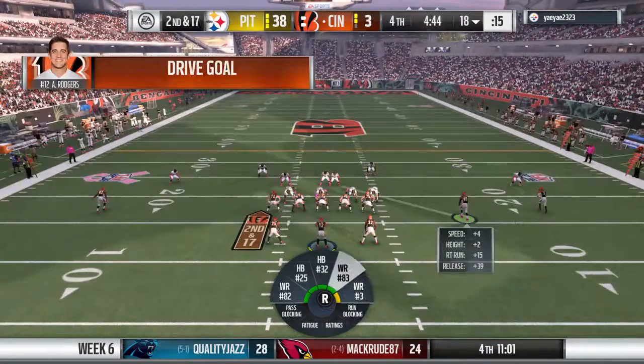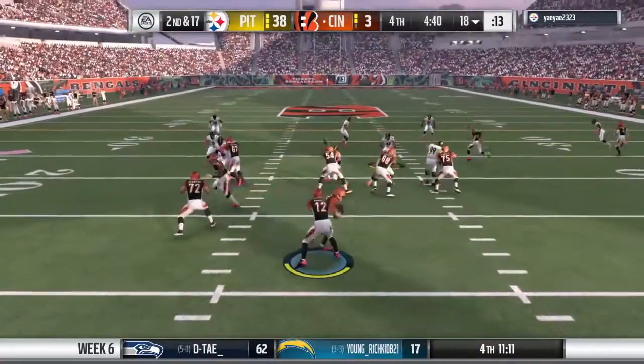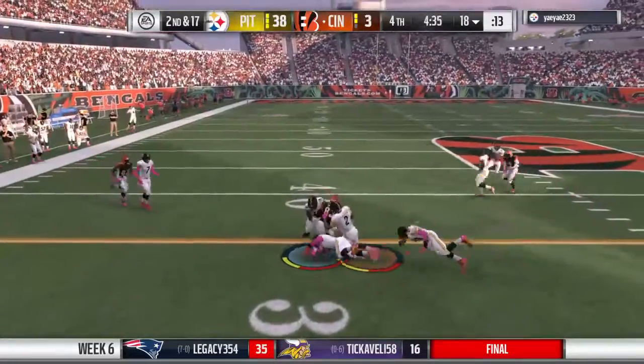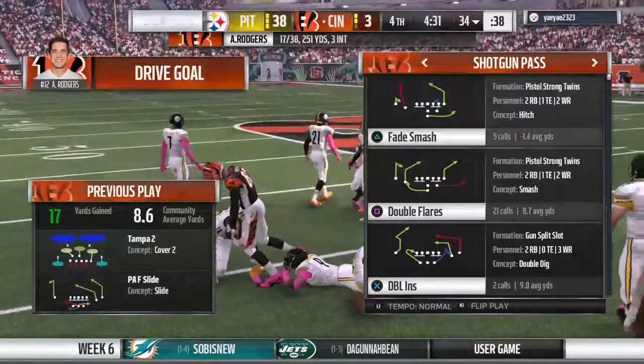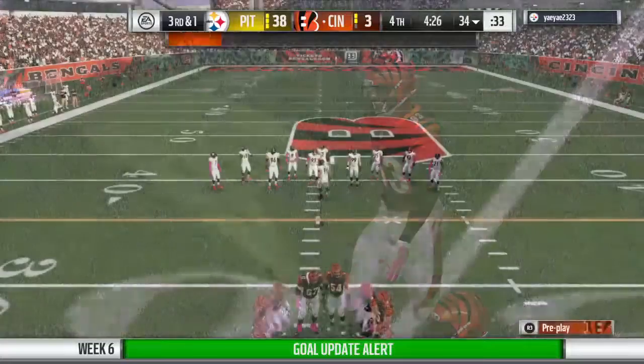One receiver left, two to the right. On 2nd down, here's Rodgers. Boyd's the target, and he has it over the middle. And he'll get it up near the 35, right at the 34 here. It's a pickup of 17 there, and that'll make it 3rd and 1.